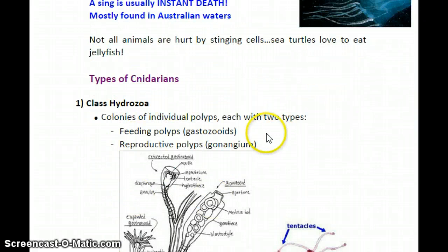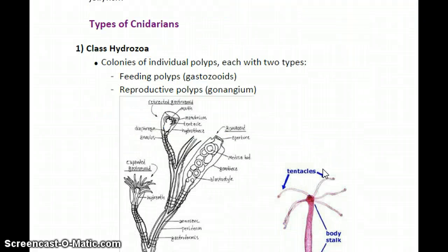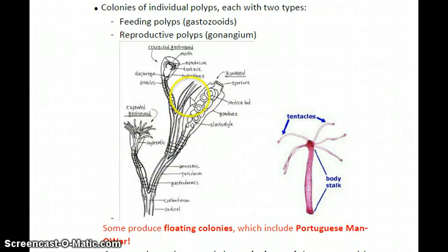We'll look now at the different types of cnidarians. So we classify cnidarians into 3 basic groups. The first is class Hydrozoa. So hydrozoans are a class of cnidarians that consist of colonies of polyps. So these guys are in the polyp phase as adults, and these polyps oftentimes, so here's what one polyp might look like. It's kind of like a long, narrow body stalk, and then the tentacles coming off the end.